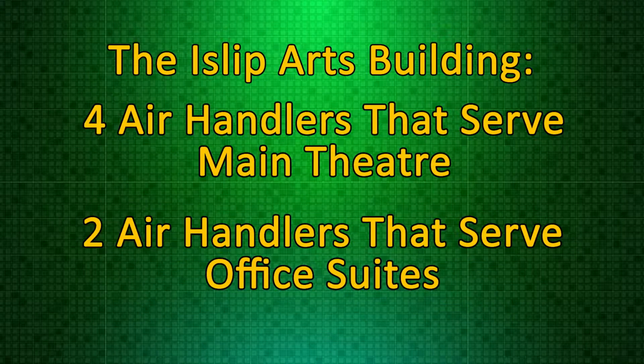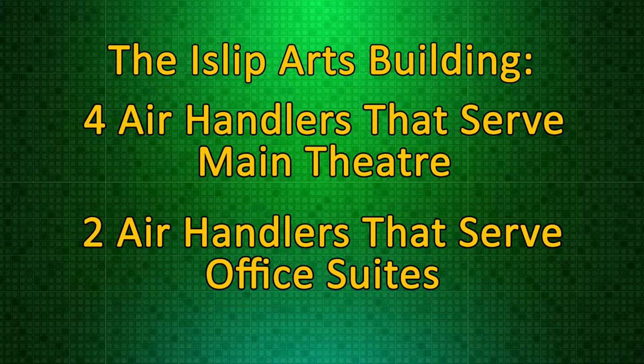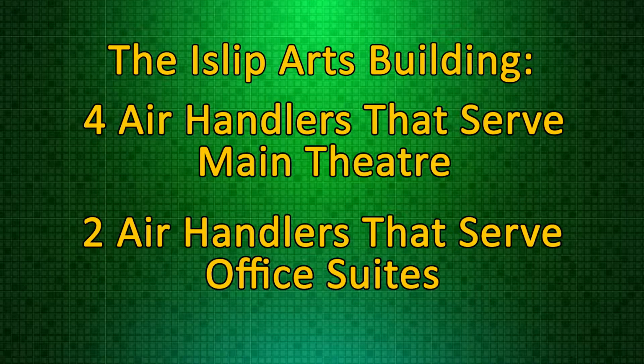We also have 4 air handlers that serve the theater, and 2 air handlers that serve the office suites. Now that's important because when it comes to periods when it's unoccupied, there's a lot that I can turn to unoccupied. I can turn the classroom wing, so that's 2 air handlers, to unoccupied and keep the office suites occupied. So that helps us save energy in this building.